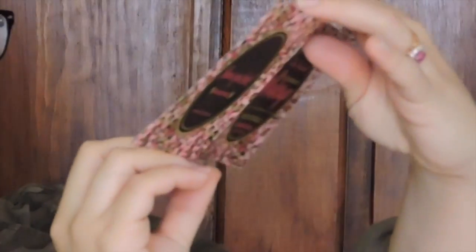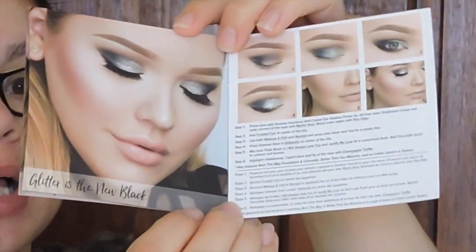And then you have glitter is the new black, which I think it's great that they added the glitter one in there because it does come with a pot of glitter, and some people haven't used glitter before, so it's nice to give them a little bit of instruction. Next in our little pouch, this actually looks like camping food. It's leopard print, I'm not sure. It looks like one of those little pouches of instant noodles.